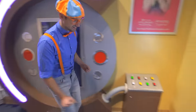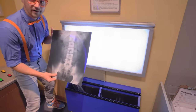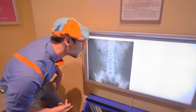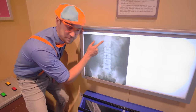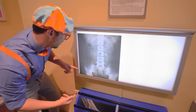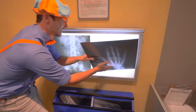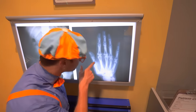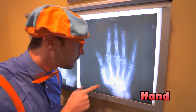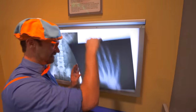Scan complete. Okay, let's see the findings. Whoa. All right, let's put on this white area and it illuminates from the back. Wow, look, that's my spine. And my hip bones right there. Wow, that's really cool. Let's check my hand out. Let's inspect it. Yep, that's my hand. Is there any broken bones? Nope, I think I'm good. Okay, let's keep that up.